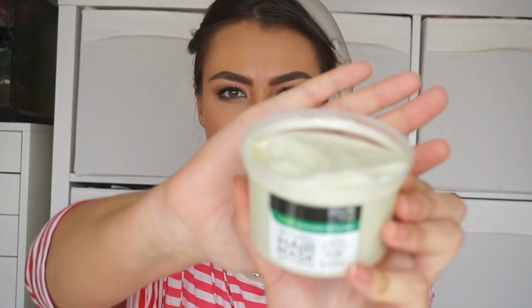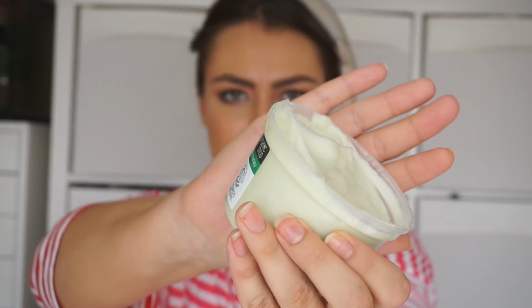So it's quite a short one, so nice if you're more of a shower person than a bath person. It's made from organic avocado and organic honey, and it's free from parabens and silicones as well, which is really good. I'm not expecting a particularly strong smell from this. You can see the texture is that of a standard hair mask, fairly thick but will move.